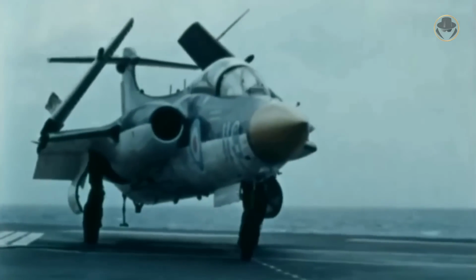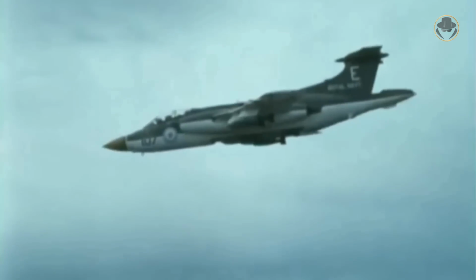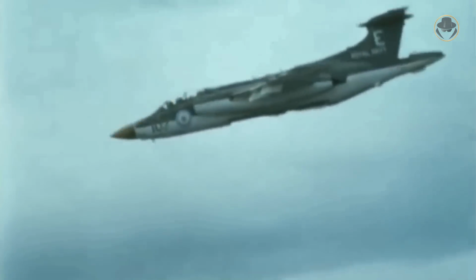During their fleet armed service, the Buccaneers did not fight in combat. But on March 28, 1967, they bombed the shipwrecked supertanker Torrey Canyon off the western coast of Cornwall to make the oil burn. It was an attempt to avoid an environmental disaster.